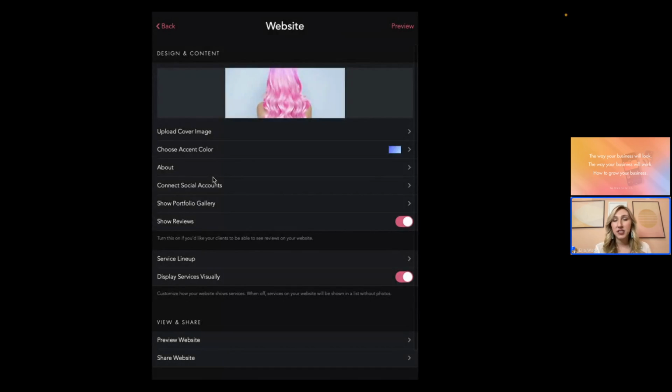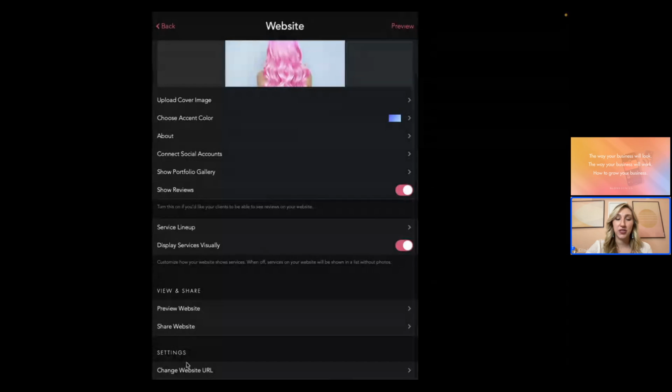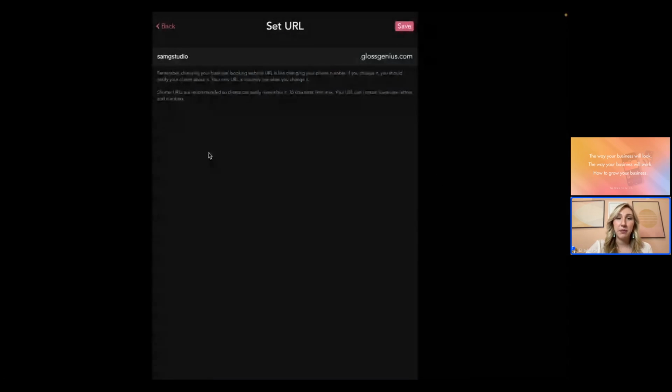Keep in mind, if you are someone who has recently left your previous place of work or in the process of leaving, while this website is created, you can always change what we call the domain or slug of a business URL, just to make sure you aren't easily found online. I know that's important to be discreet. If you would like to edit what this looks like, scroll all the way to the bottom of your screen here. Under settings, we'll see change website URL. By tapping on this, you'll always be able to edit and input the name of your business here.